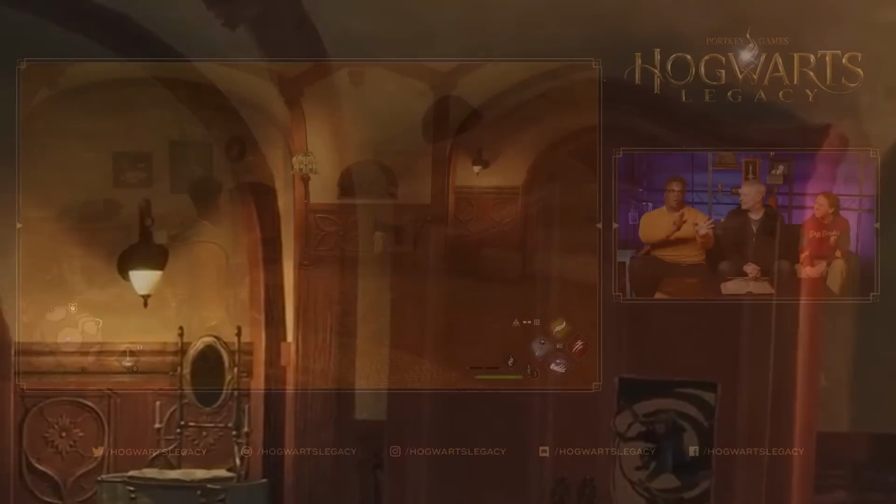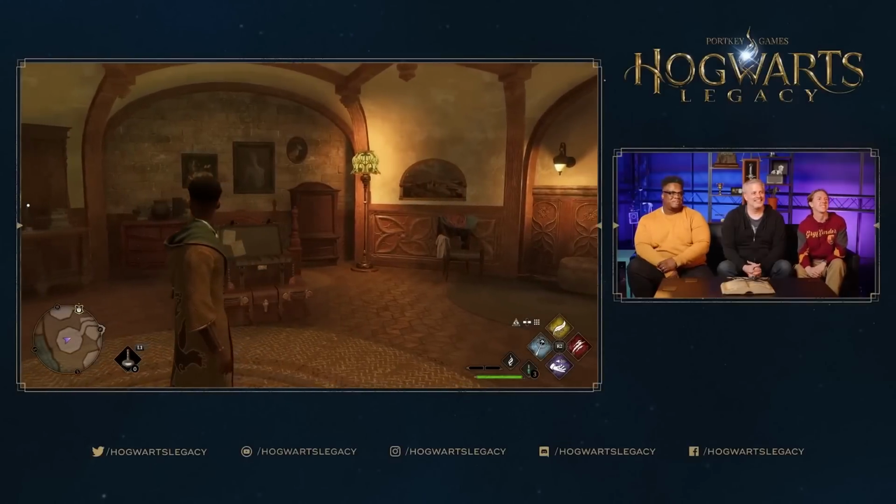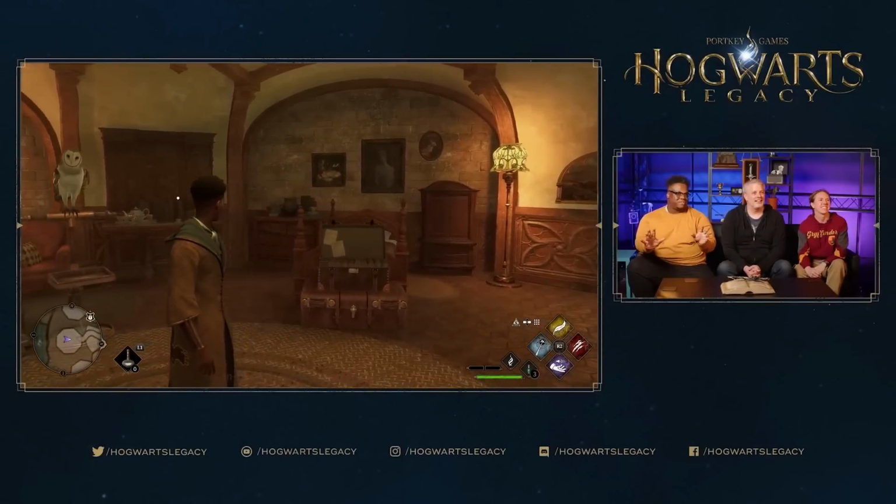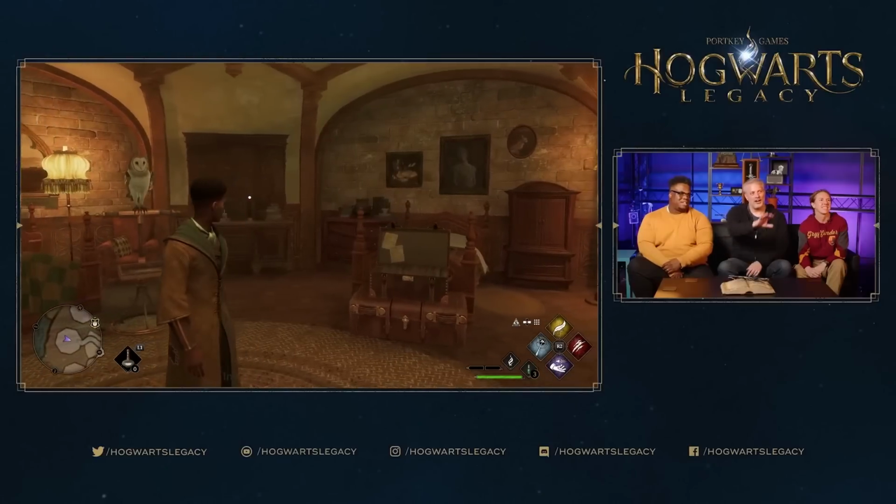Even though Quidditch is not playable in Hogwarts Legacy, it is still expected to be part of the world, and perhaps we'll even be able to see other characters playing the sport. Also in the dorm room, it seems that pets are confirmed. We see an owl here.